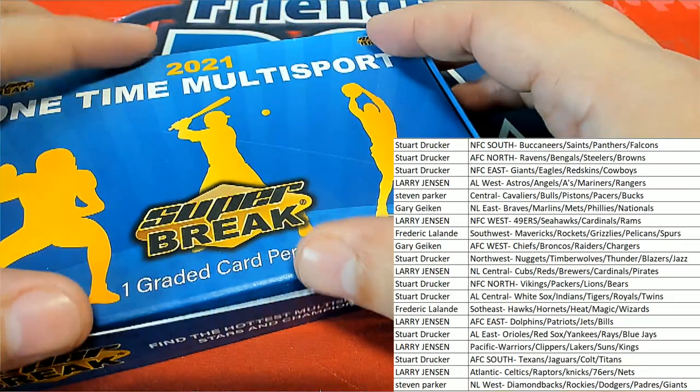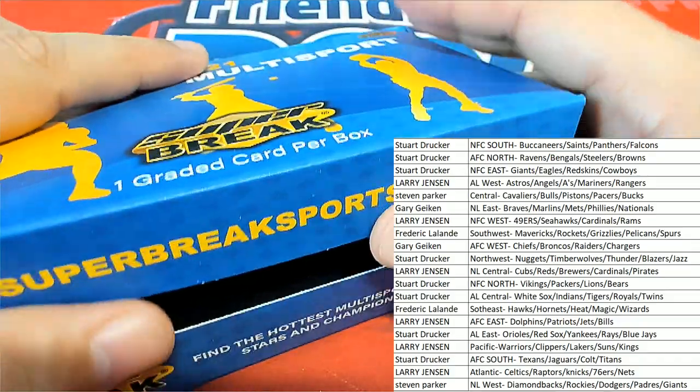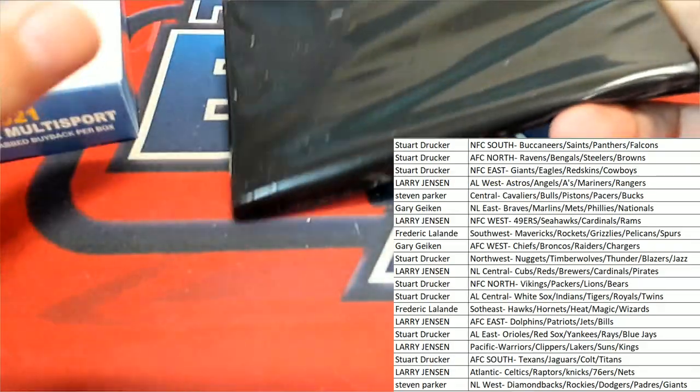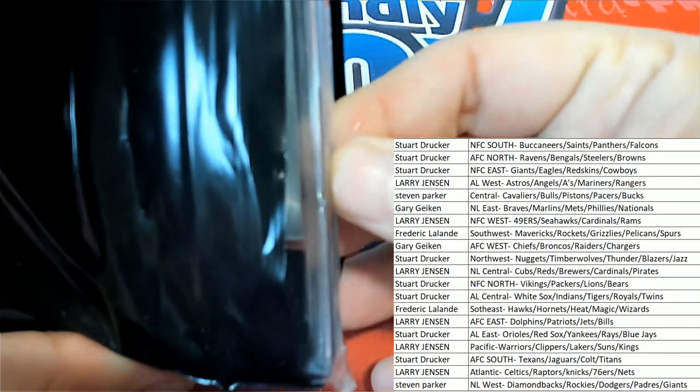Okay, I don't see any trades. Here we go. What's it going to be? Who's it going to be? Is it one or two hits? Here we go.